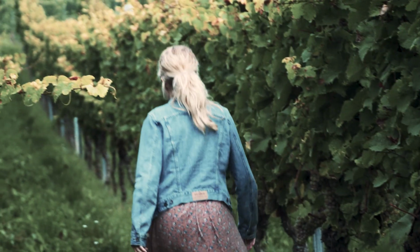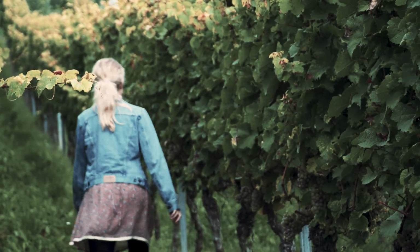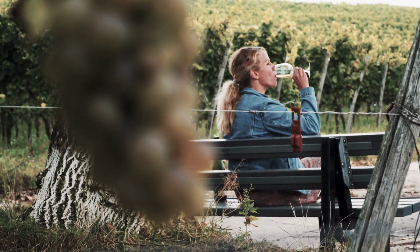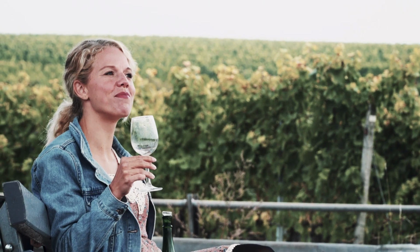Comprehensive vineyard management, taking care of vines and grapes, all these challenging tasks of grape production must be fulfilled to create a world in which yeasts can achieve their wonderful work. But that's another story.